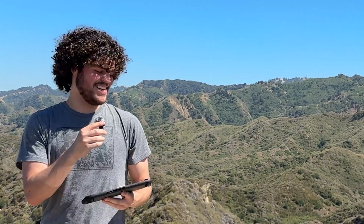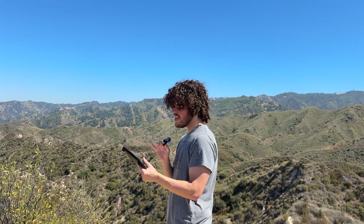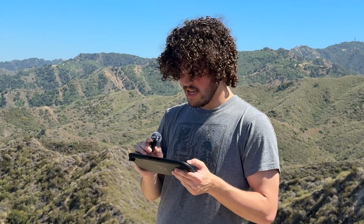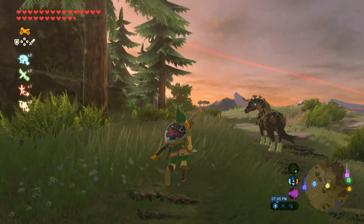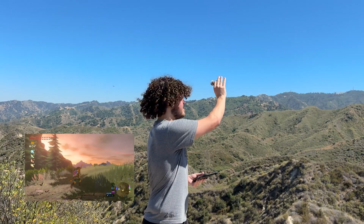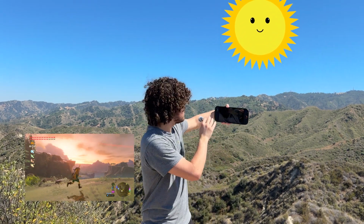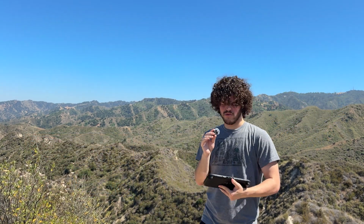Well, I am having a ton of fun. This is so cool. The view in-game and out of game, simultaneously amazing. But you know what? Oh my gosh, there's a sunset in the game. Just imagine a sun setting here as well. And we just got sunset. 2 sunsets. I'll do that in post. It'll probably look really cool.